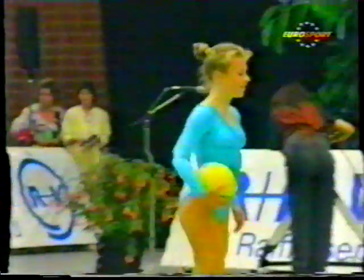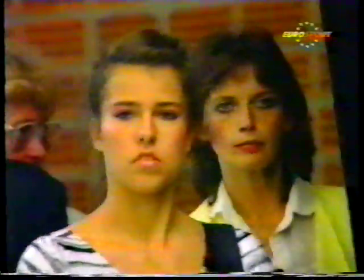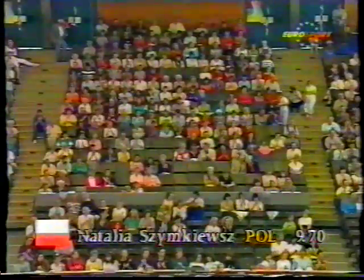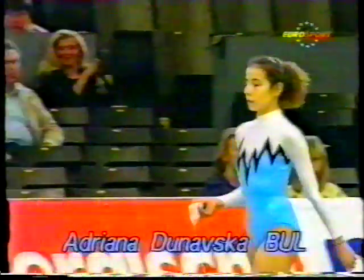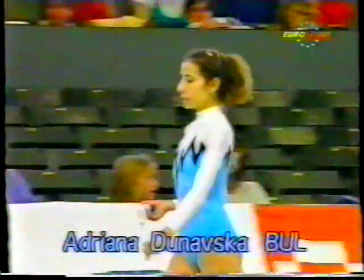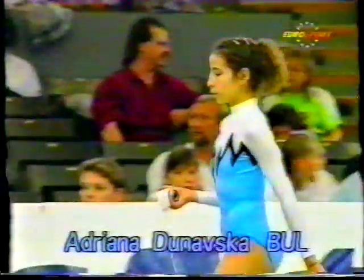Terrific pace, but she wasn't really doing too much with that ball in between the throws. But a lot of moves in there, and the judge is giving her credit for that. 9.7 her score. Now Adriana Dunavska.